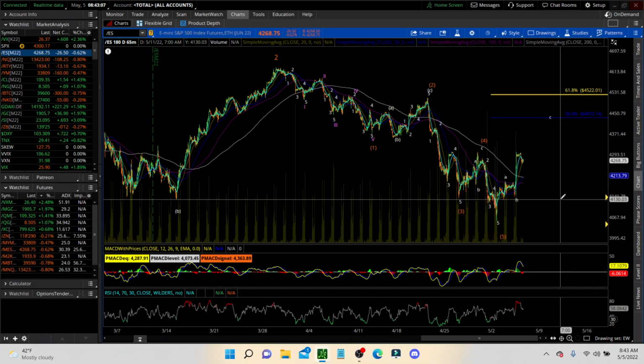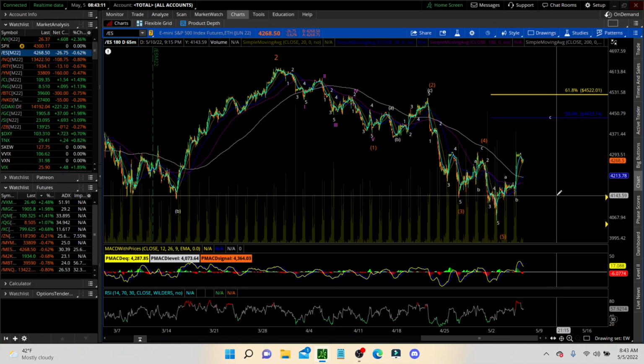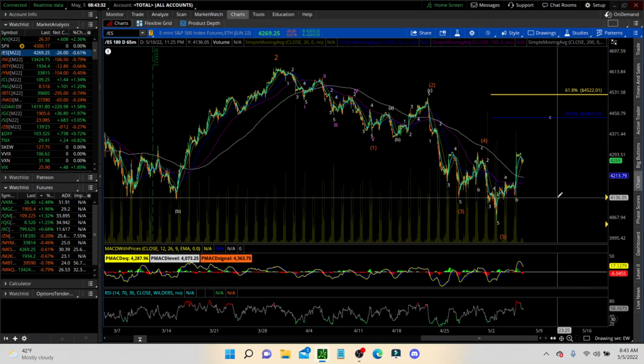If we start getting below 4130, even maybe 4145, that's just such a massive area. If we start getting below there, I think that this thing is really going to start accelerating to the downside, and that we're breaking that consolidation that we looked at in the monthly time frame. So that's how I look at things, you guys.